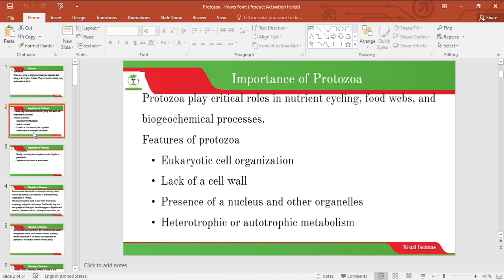Let's look at the features of protozoa. Protozoa are eukaryotic, single-celled organisms. They do not have a cell wall. They have a nucleus and other organelles. They are heterotrophic or autotrophic. That is the metabolism they exhibit.